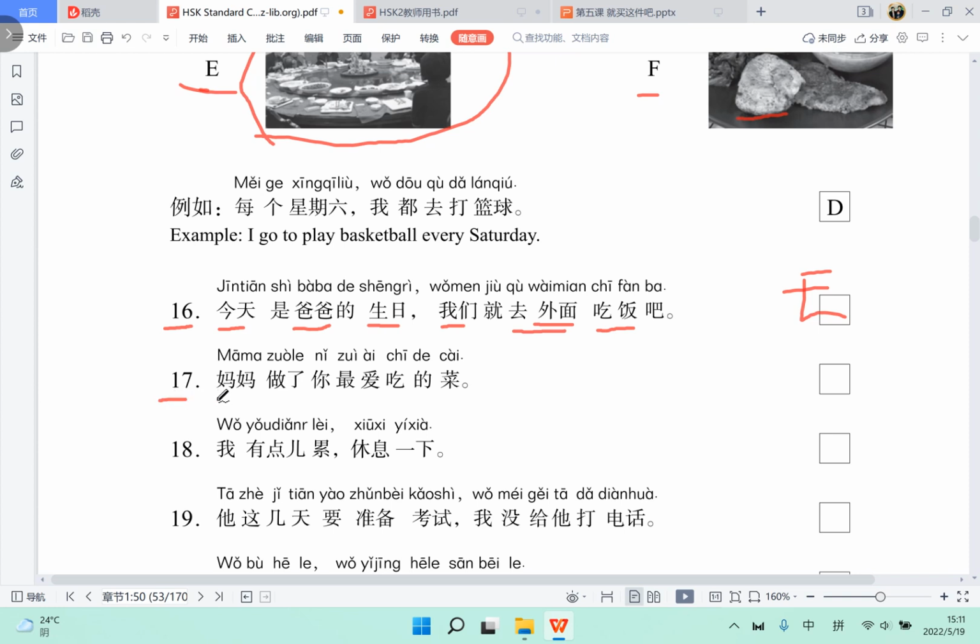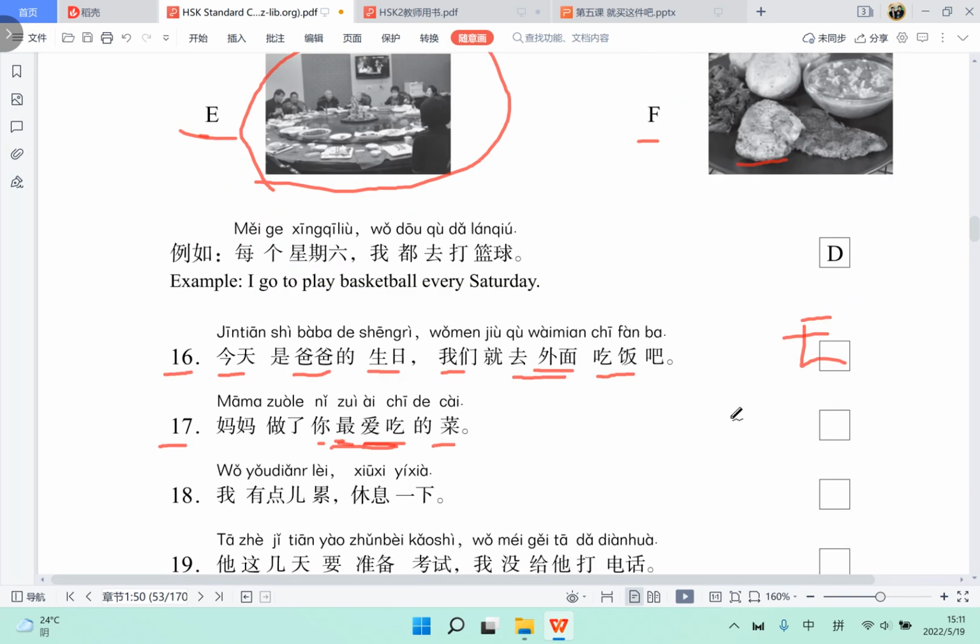17. 妈妈做了你最爱吃的菜. So mom made the dish you love eating most, your favorite to eat, right? 最爱吃的菜. So the dish, F, right?